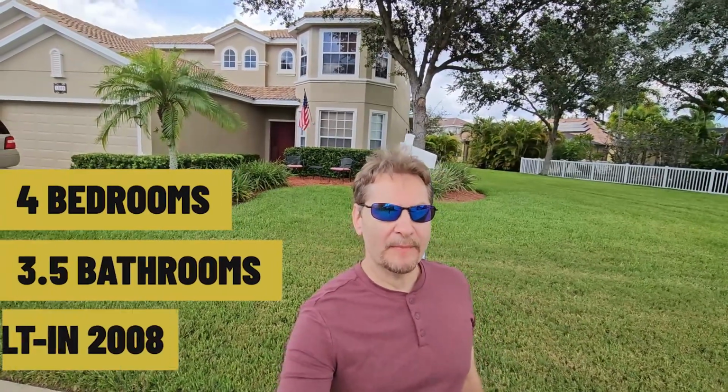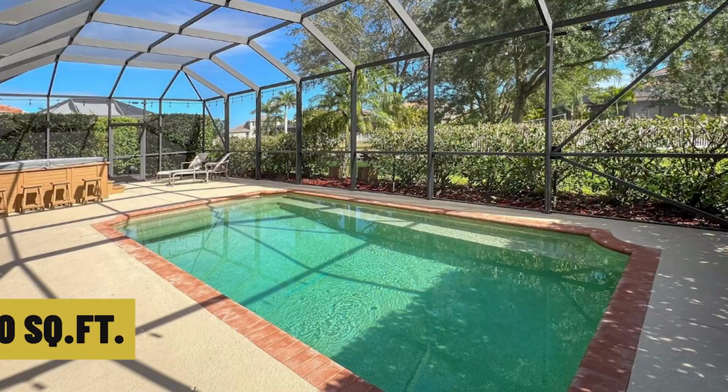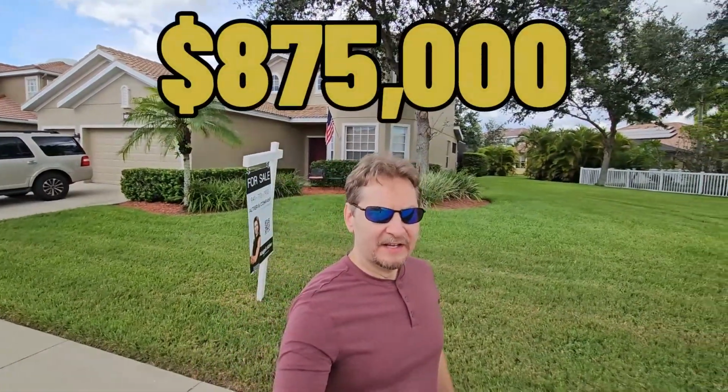So here's a nice example of a 4-bedroom, 3.5-bath home built in 2008. $32,880 under air, and this one is priced at $875. So if you look around the Enclave, I'd say 90% of the homes, if not 95% of the homes, are 3-car garages.